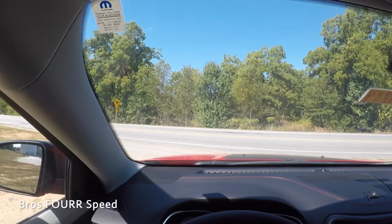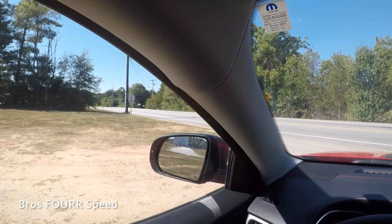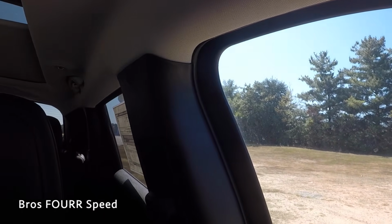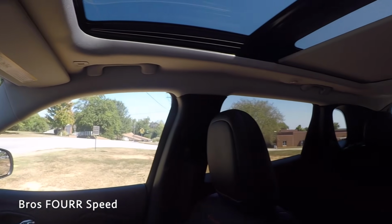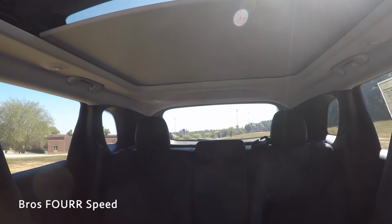I like how the windshield is not very raked, but it's very tall too, so I don't have to worry about being higher than the top of the window. So it's very open for forward-facing visibility. And then a glance over your left and right shoulder.